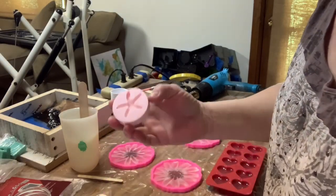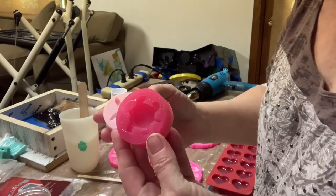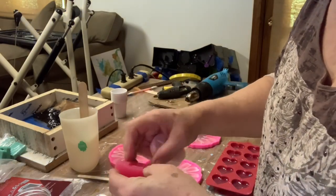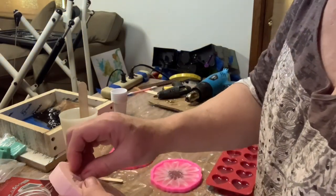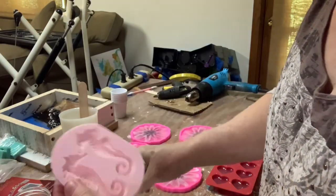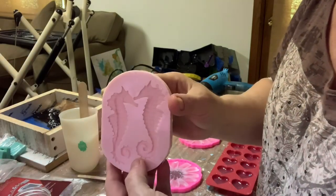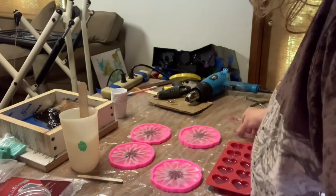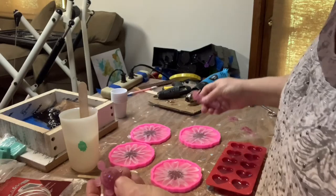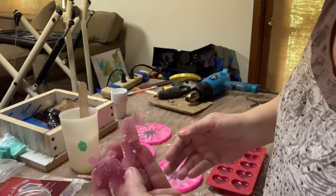Anyway, I also wanted to show you these molds that I got on Etsy. This guy, he's in Florida. These molds can be used for food. I think he advertised them for chocolate molds or something, but I just loved them and I had to buy them. So I took whatever resin I had left over from doing these, and I made these cute little seahorses.